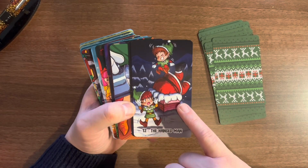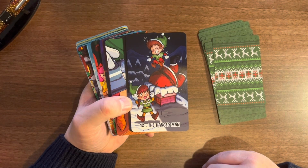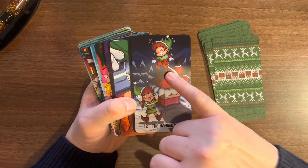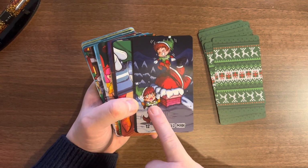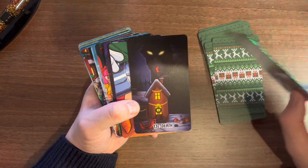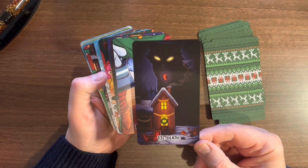This is hilarious. I love this for the hangman. Santa, you know, head first down a chimney, stuck, and the little elf jumping up and down. And the expression on this elf's face is just fantastic. The death card is really poignant. Look at that cat.